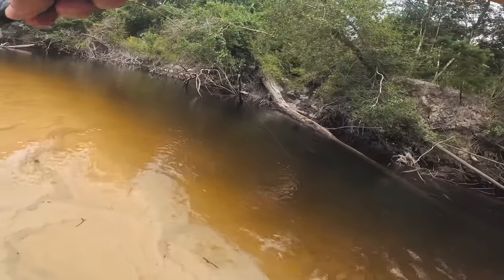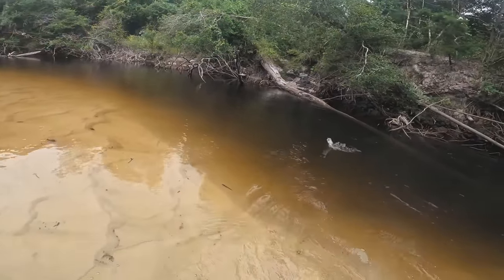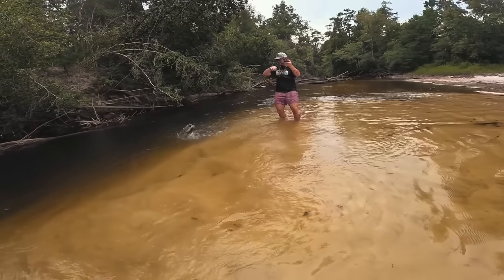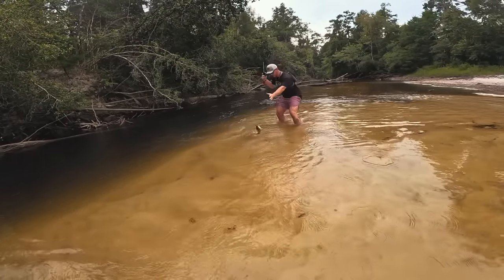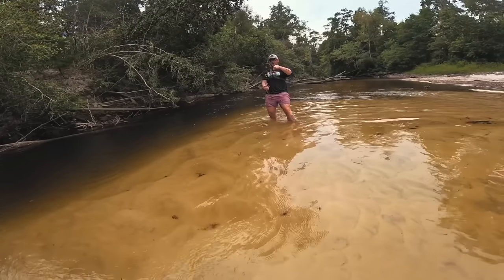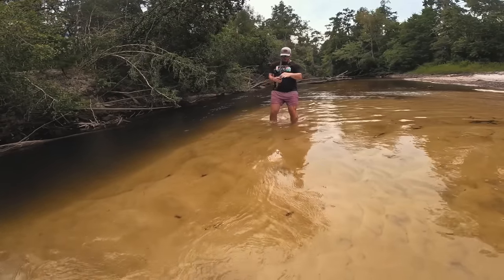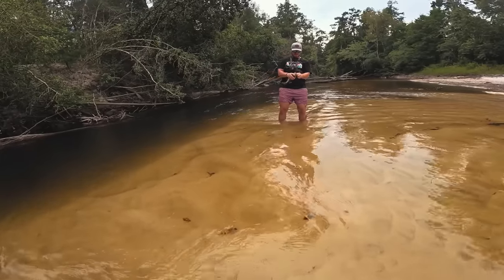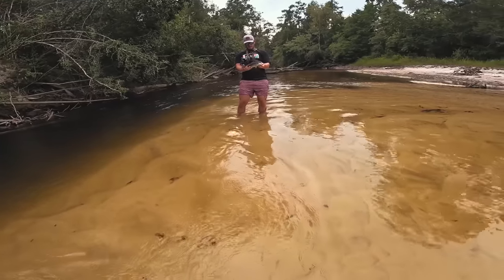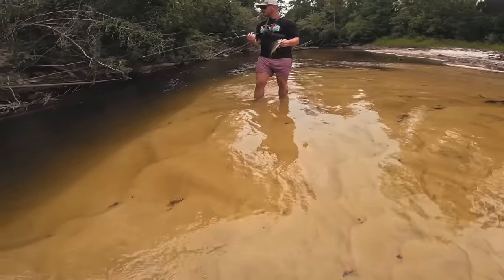Oh my God, did you see that? That was absurd. Did you see that? No. He jumped out of the water. Oh my God, please tell me I was recording. He jumped out of the water to get this bait. That was probably the coolest fish catch of my entire life. Oh my God, this is a freaking largemouth too. This is a Choctaw bass. Oh my God. Bro, what? Jumped out of the water.